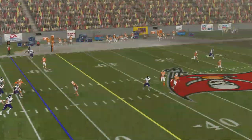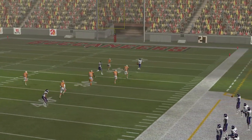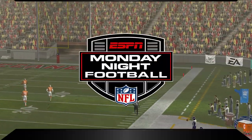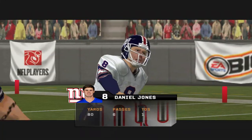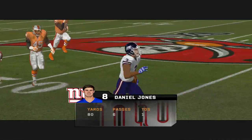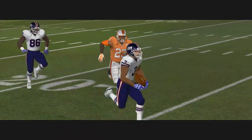With the pass. Thrown behind, but caught. The 40, the 30, the 20, the 10. Touchdown, New York. When you get this kind of execution, you got a great chance of making a big play. Watch it here as everyone takes care of their assignment. The pass is thrown where the receiver can make the best play on the ball, and it's 6 points.